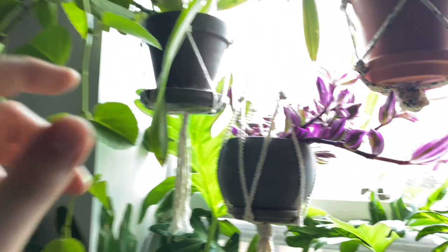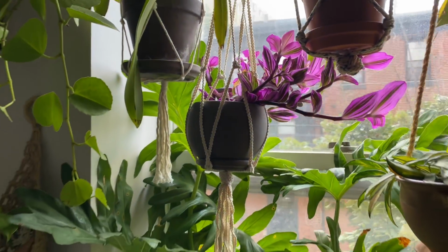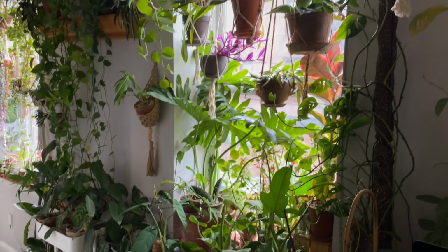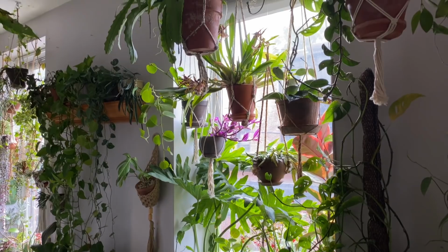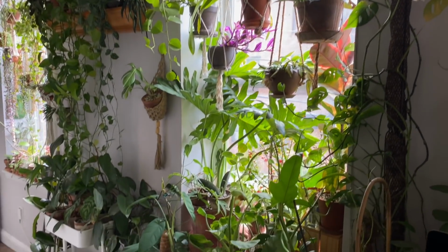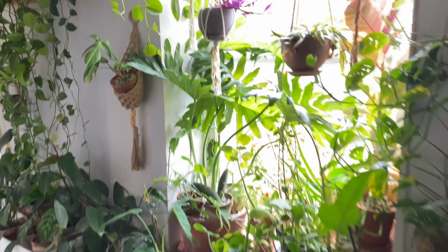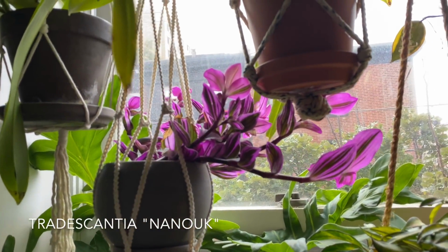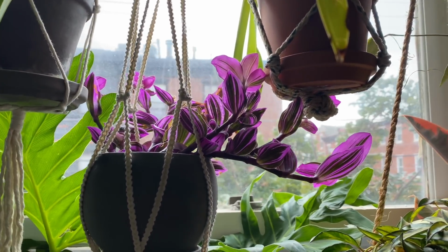Let's start from the top in this window because this is a pretty hefty window. Actually, let me just move back so you guys can get kind of a view of this window. There's a lot going on, so we best start at the top. Okay, so I showed you the cissus. So this is a Tradescantia nanouk. It's been growing pretty crazy for me. I'm pretty happy about it.